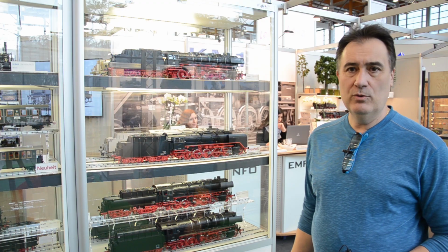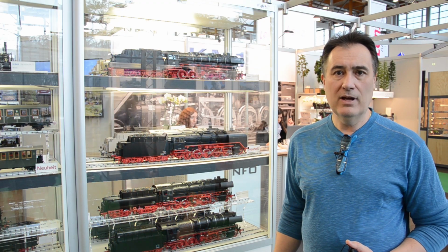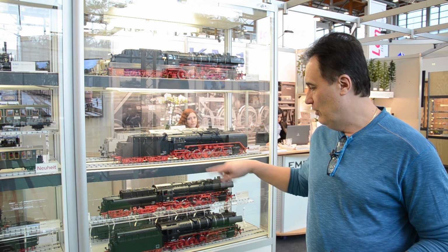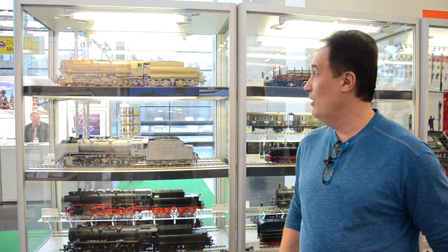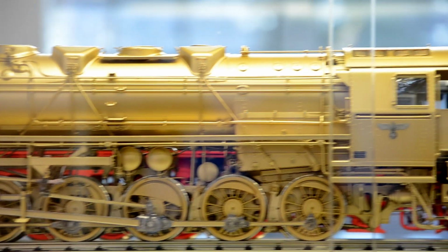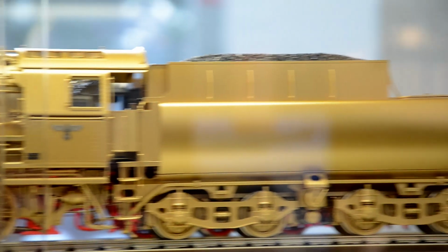Another unique version that we're going to be getting is a German war locomotive, the UKA BR44, in a dark gray livery, which is really unique and nice. And it's actually around the corner. We're going to just walk over there and I'll show that to you. So KM1 also offers models every once in a while if you want a fully gold engine. Absolutely exquisite, highly finished, highly polished BR44 in gold.